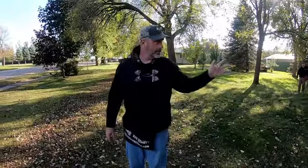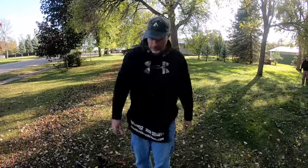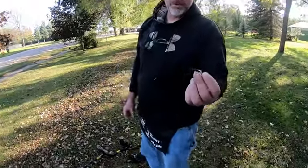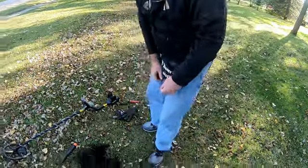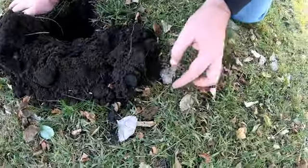Okay, we're still detecting this old house. Dan has found the Indian. Made us go. I just dug this, which as you can see is a clasp for a little purse. Well, that made me dig a little more. And I just uncovered something right here.